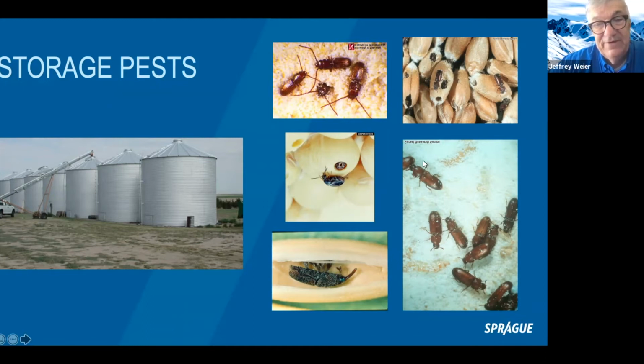Then we have ones that feed on broken down grains. We have the rusty and flat grain beetle up in the upper left-hand corner here. This is a very small insect, which is very common, one of the most common pests in Canada of stored grain. It can infest the stored grain. It also is related to fungus growth in many cases. So if you have a lot of moisture in the grain and there's fungus growing or hot spots in the grain, you might get this type of insect.